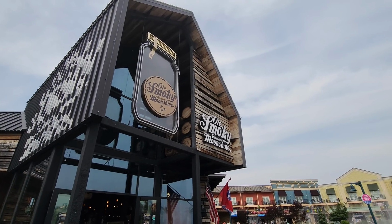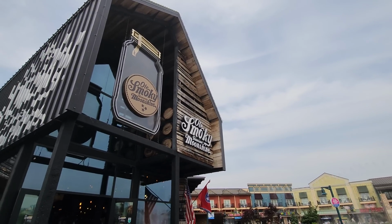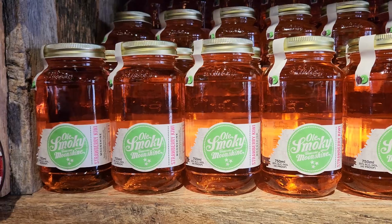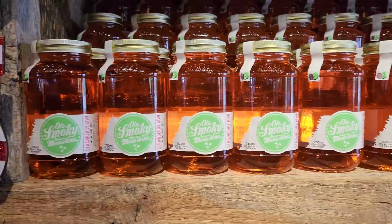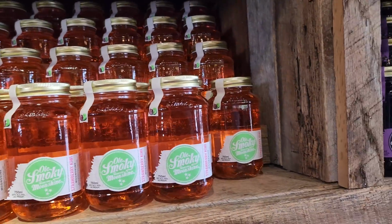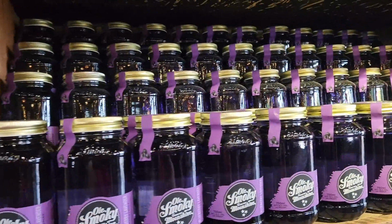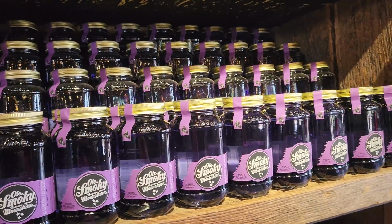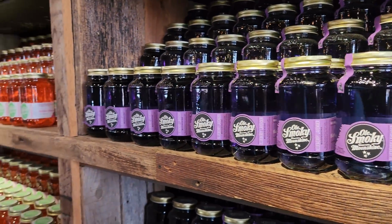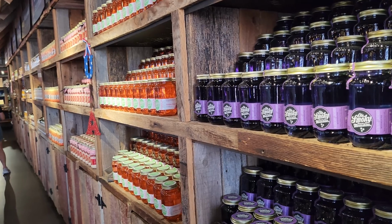One of the most famous places in Tennessee is Old Smoky Moonshine, located in The Island at Pigeon Forge. They have 4 new flavors here since we've last been. Since November, 6 months ago. We had the strawberry kiwi, which I liked. The blueberry lavender we sampled was really, really good. Super dangerous. You can drink it like it's nothing. Yes, and then there's 2 new ones we have not been able to sample: the chocolate and a raspberry one.